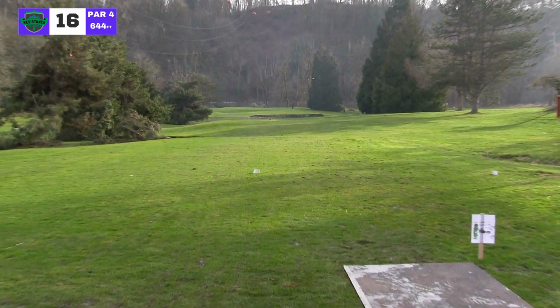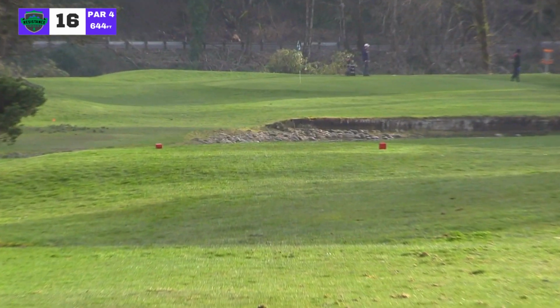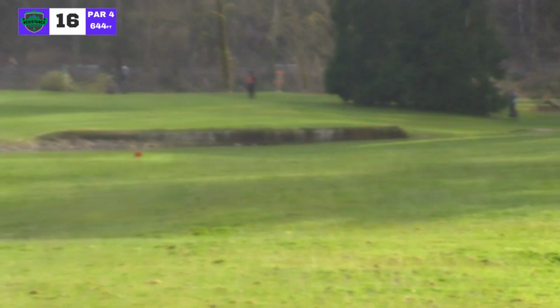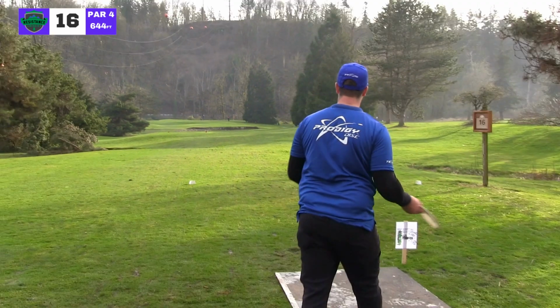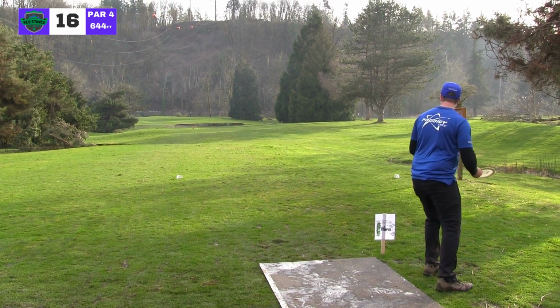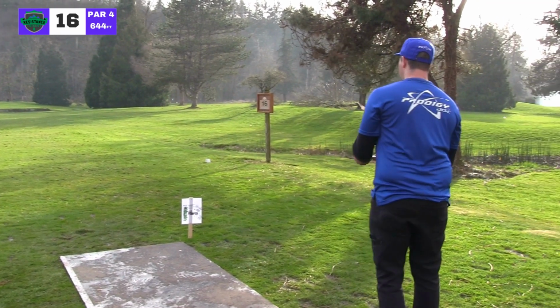Oh, I love that play on these kind of forced 2-shot par 4s. You know, there's really no huge advantage to bite off everything from the tee. Just make sure you land and bounce. Anderson throwing a nice controlled FD. It's going to be right there with you.